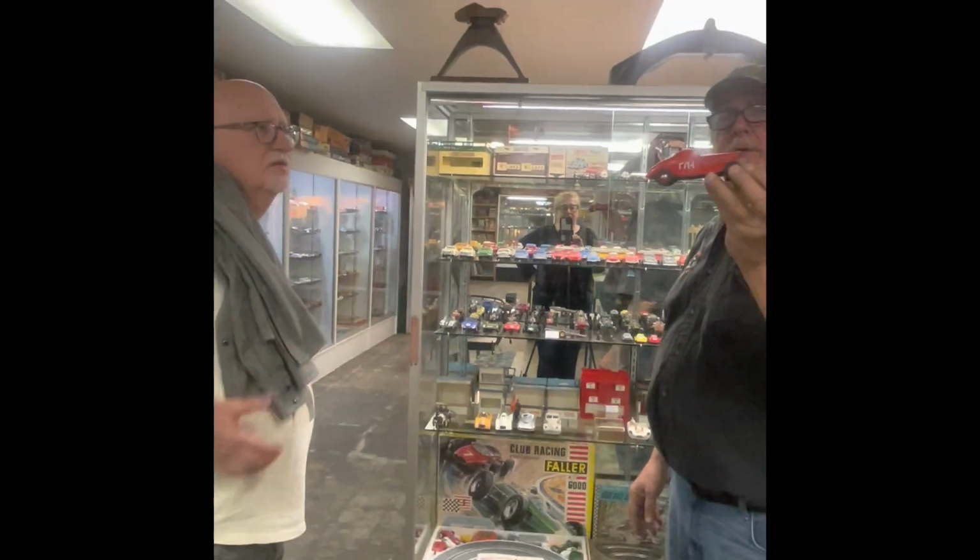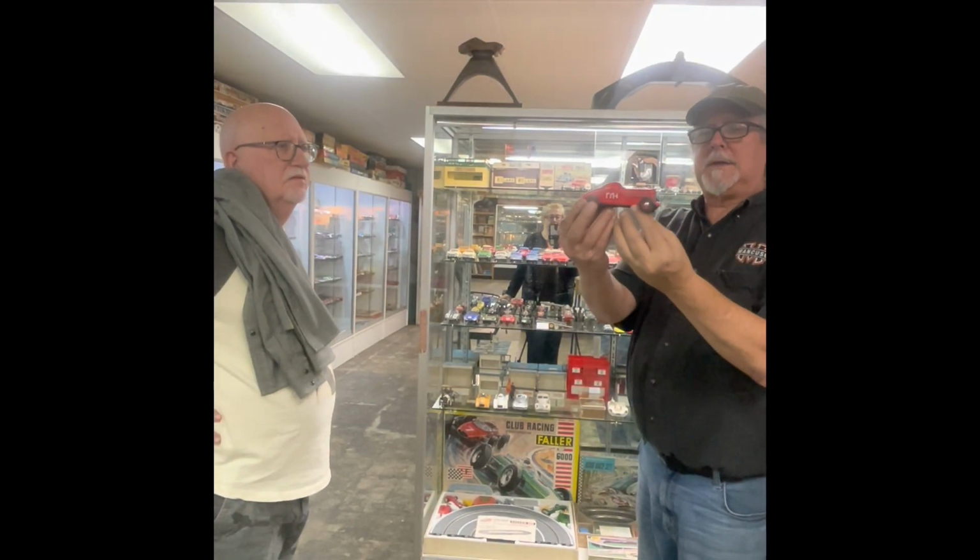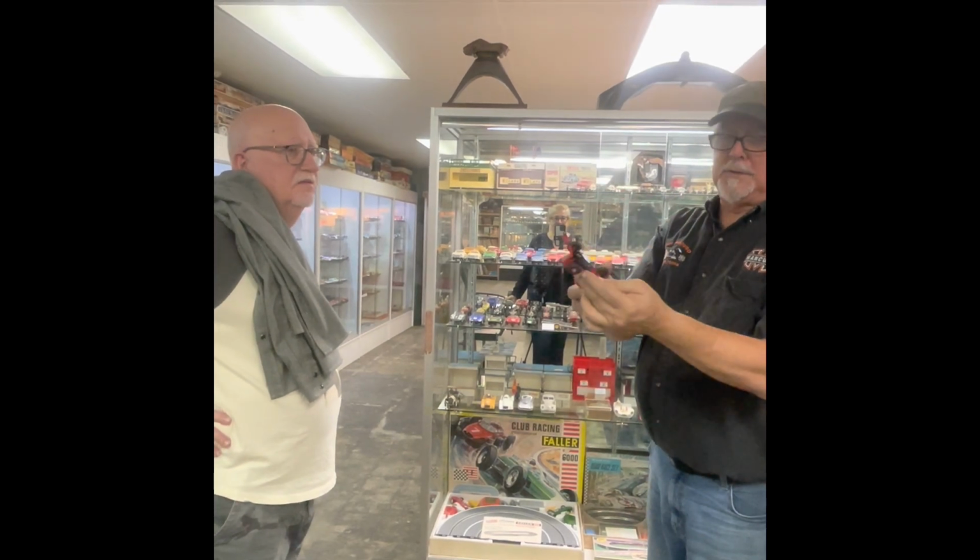These are made by an artisan in England for me. These are Soviet cars from the 30s and 50s. Look at that hot rod. Is that cool?